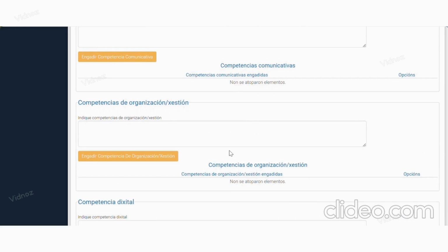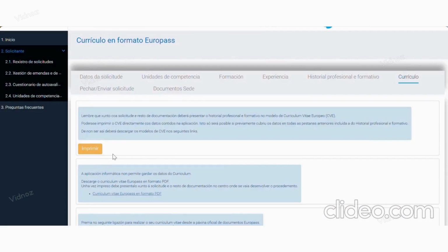Regarding communication skills, you must mention all the languages you master. In the section on organizational skills, you can report on your participation in organizational processes in companies. And in terms of digital skills, you will be able to point out your ability to use specific programs such as Excel. Curriculum vitae. Once all the necessary fields are completed, you will be able to access the Resume tab and use the print option to get an organized document with all the information included in the application.